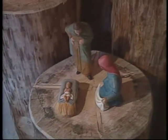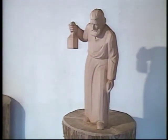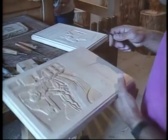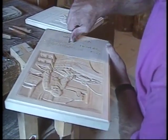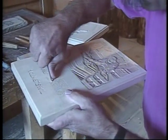A lot of the figures, the smaller figures, are carved in the hand. We hold them in the hand, don't have them rounded or anything. This is what we call a relief carving for a mechanic, and I'm just finishing the script on it now.